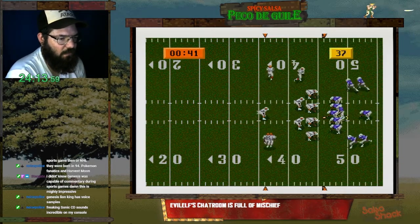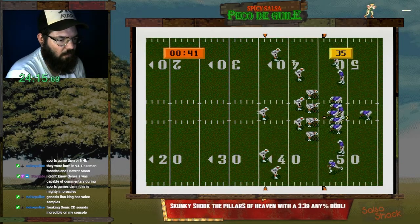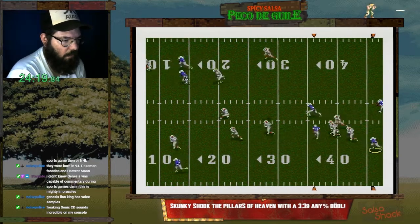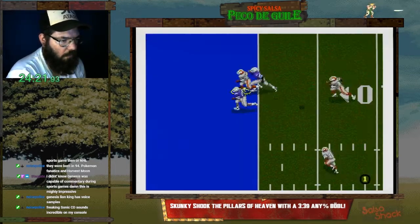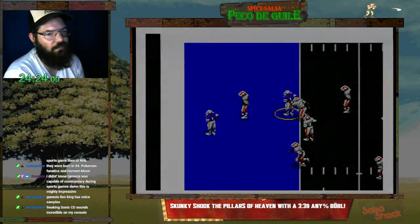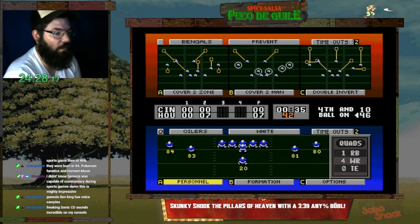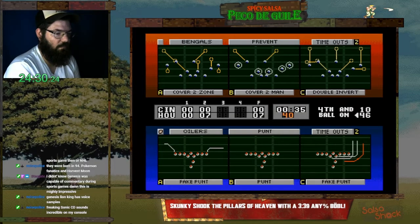The offense comes to the line. Back to throw. Throws deep. Underthrown. Fourth down for the Oilers. Can't capitalize on that fumble at all, with 35 seconds left in the half.